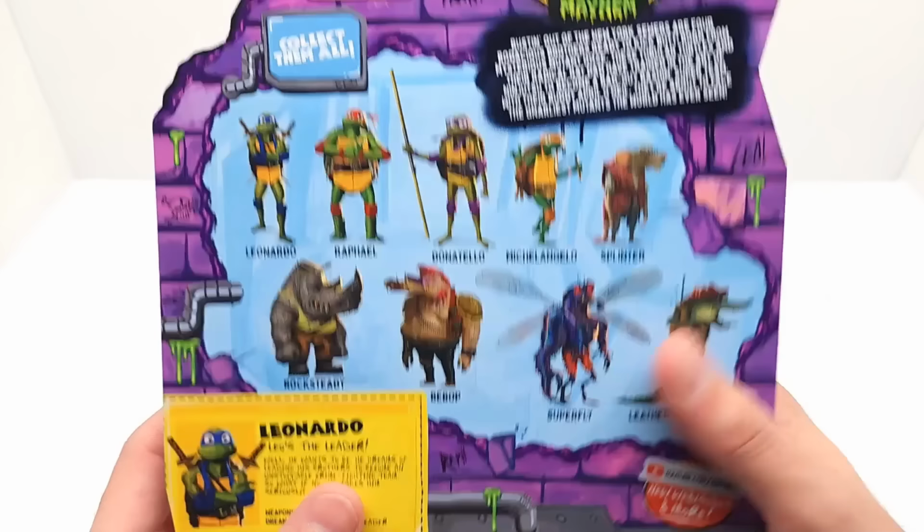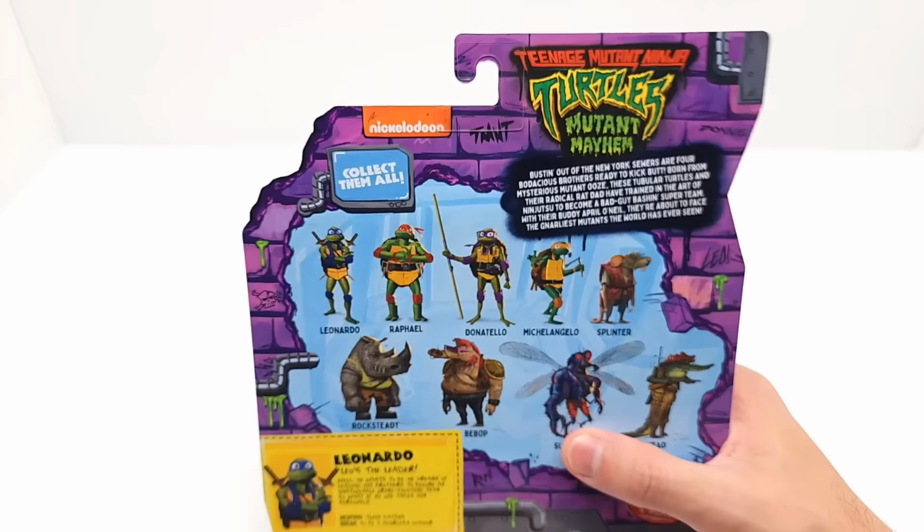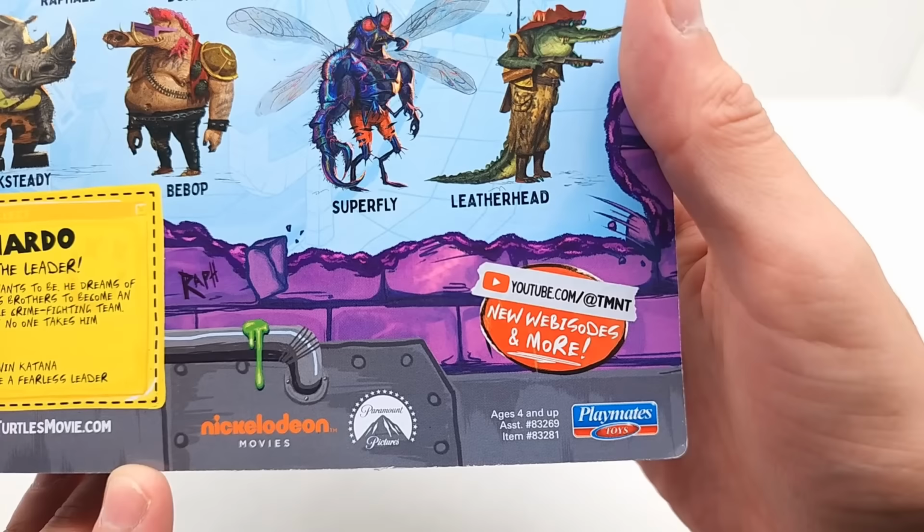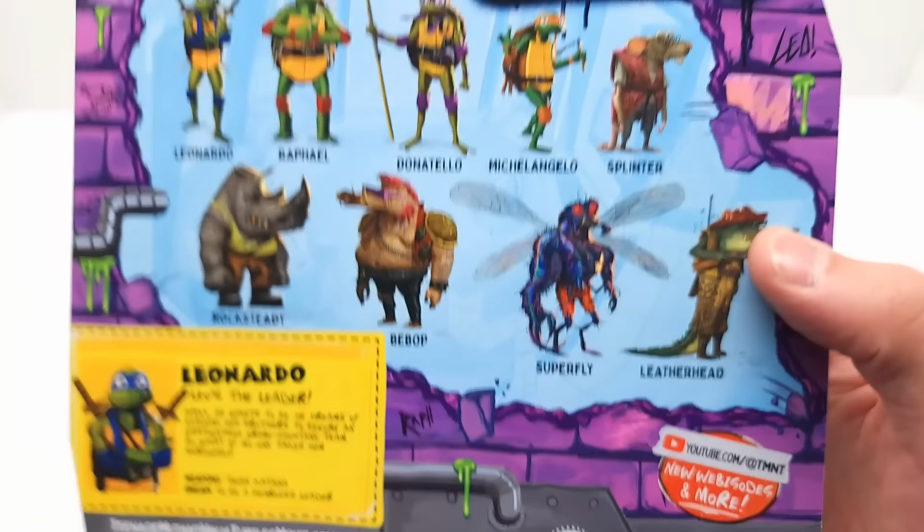We'll start off with the write-up for Teenage Mutant Ninja Turtles Mutant Mayhem, and then we'll skip that and just read this going forward. Teenage Mutant Ninja Turtles Movie.com, PlaymatesToys.com. Look at that. New webisodes and more. Huh. So we're going to have to check that out.